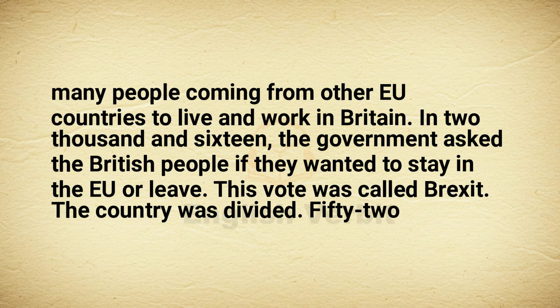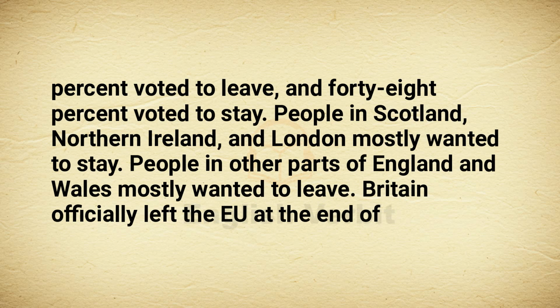In 2016, the government asked the British people if they wanted to stay in the EU or leave. This vote was called Brexit. The country was divided. 52% voted to leave and 48% voted to stay.